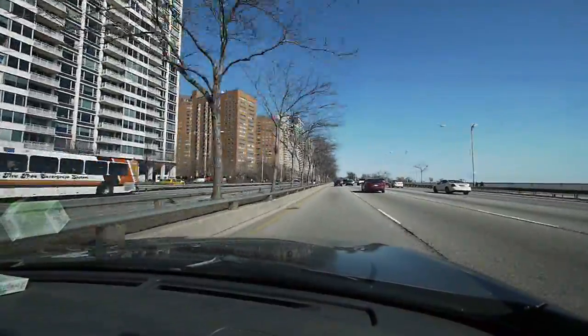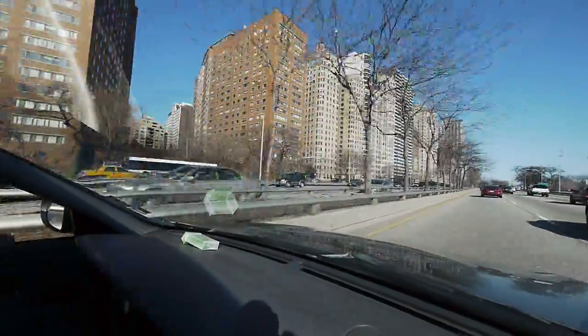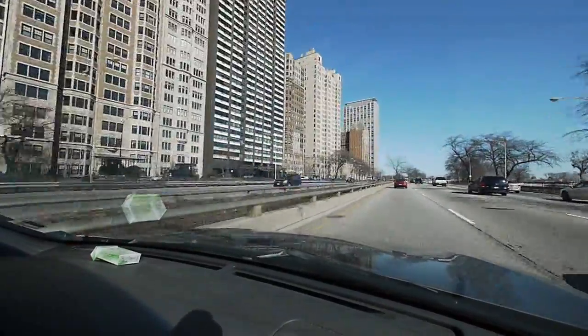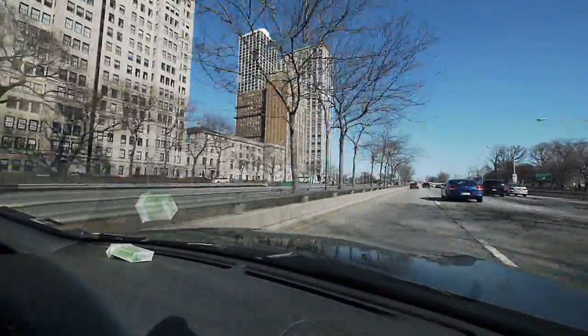There are a few of the great mansions still left here. That's 1350, 1360 Lakeshore Drive, which the developer doesn't like to be reminded sits on what used to be the site of the Potter Palmer Mansion, the greatest home in Chicago before it was torn down.